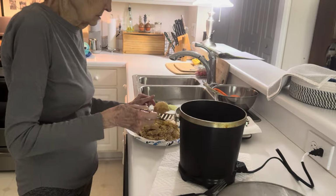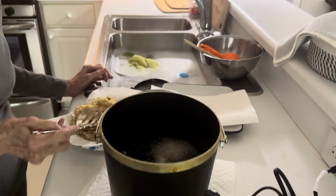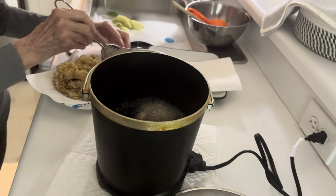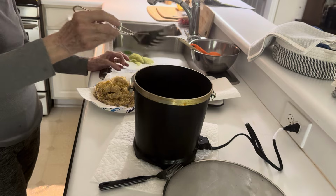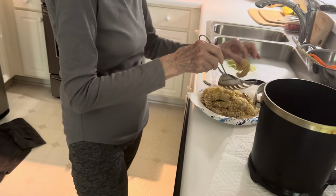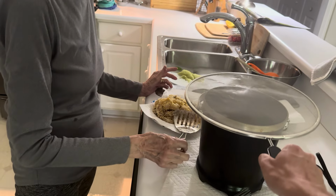All right. That's just what we want. Look at that, starting to bubble now. Three at a time, and put the top on. There we go.